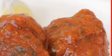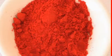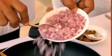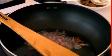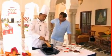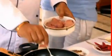One of Rajasthan's most popular recipes is lal maas, a spicy and vibrant lamb dish with echoes of Jaipur's colourful streets. Lal maas was first created in the 19th century and is a signature dish here at the palace. Executive chef Ashish Kumar is a culinary wizard who's won many awards. He's showing me his recipe for lal maas.